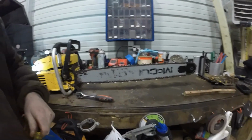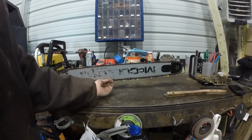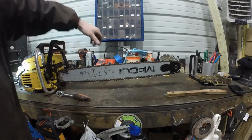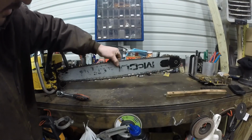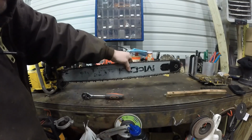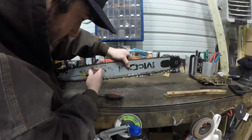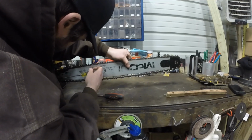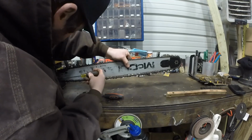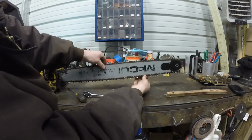So what I do here is, it's tight when you let the bar droop. When you lift up on it, it's loose. So I like to have that little bit of play. Tighten it a little bit, so you're not making it too tight.